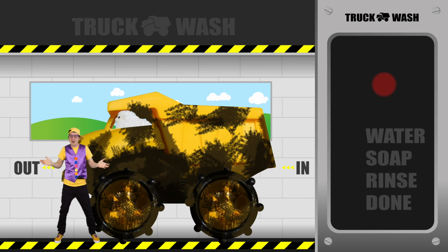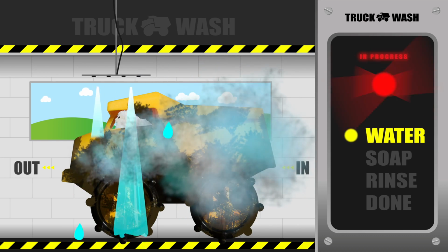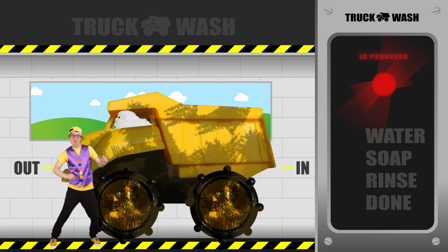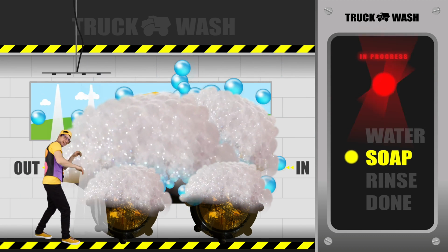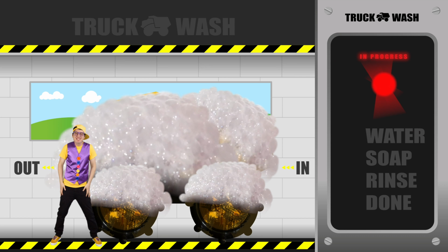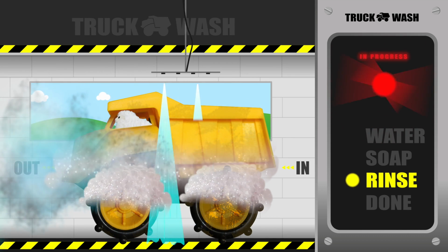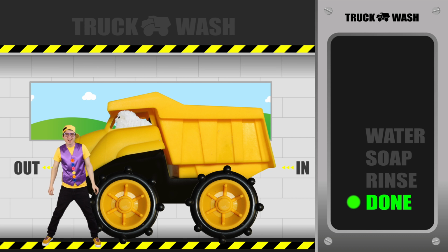All right, now we're at the truck wash. First, let's rinse the truck with some water. All right, now let's spray the truck with lots of soap and bubbles. All right, awesome. Now it's time to rinse off the soap with some water. Oh, great! Now the truck is all clean and shiny. Let's get the next truck.